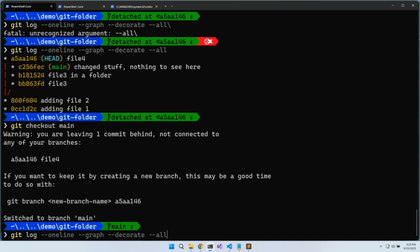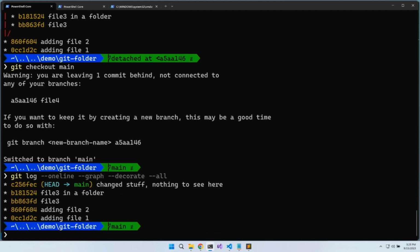Git log --oneline --graph --decorate --all. That commit is just gone. Well, is it gone? Git stored my secret forever. How do I get back to that commit?